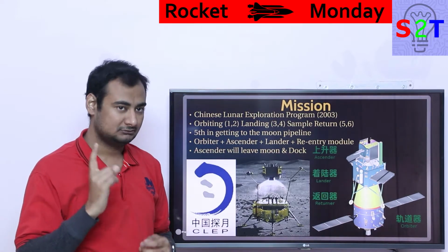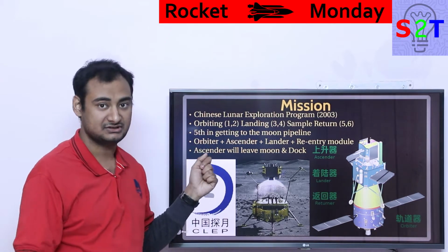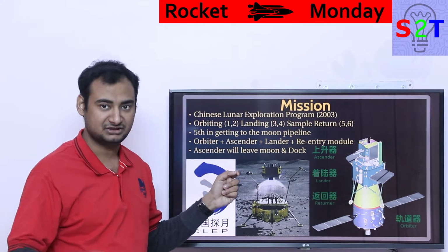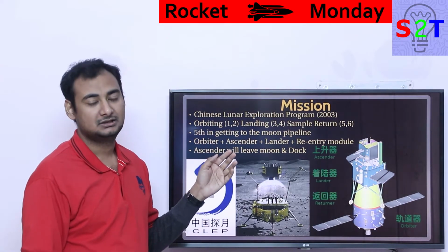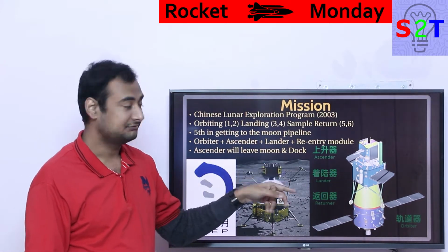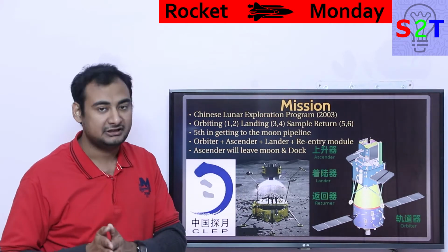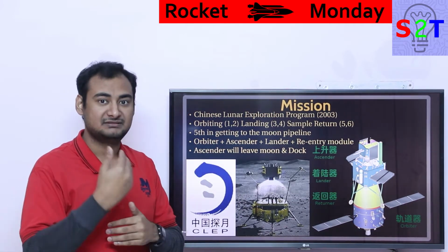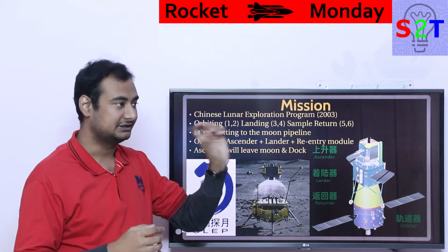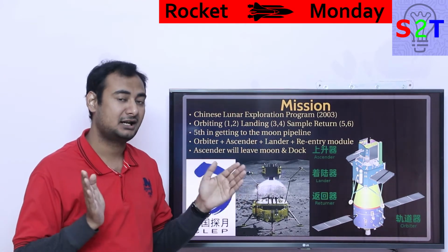They will always do two missions on every single stage. For example, orbiting missions, they will do two orbiting missions. Landing missions, they will do basically two landing missions, number 3 and number 4. Sample return, they will do two of them. Number 5, we are talking about that. So that was the whole point of it. Even if they had a failure in one stage, they will always have a backup ready immediately. It's like, okay, something bad happened, let's fix it. It was planned like that from day one.